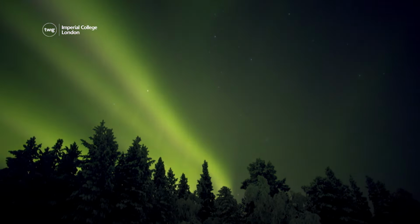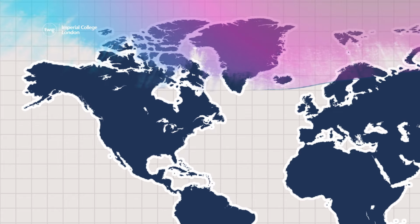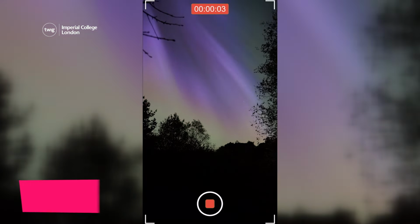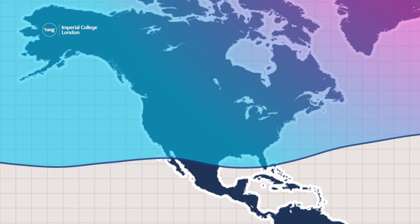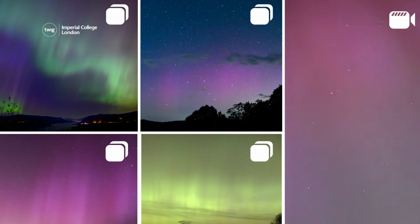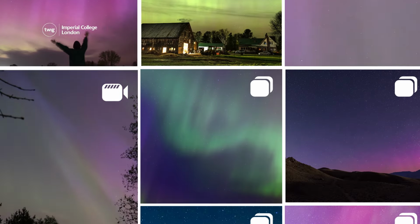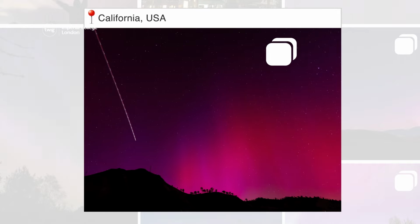These natural light shows are usually seen in places close to the North Pole, like northern Canada and Alaska, which is why they are sometimes called the Northern Lights. But the weekend of May 10th was different. People living in California and other southern states like Arizona and Alabama were all able to catch a glimpse of this phenomenon, because the lights appeared much further south than normal, causing a lot of excitement and resulting in some amazing photos.